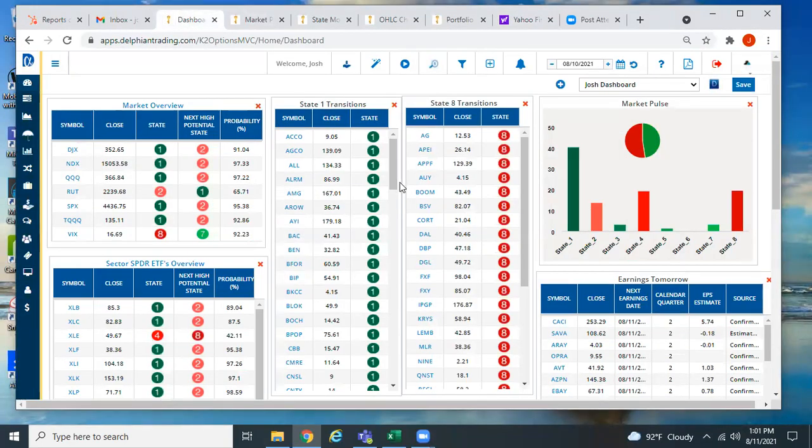Okay, for the market update, if you just look at the big board here, nothing changed. Russell is still in 2, everything else held in 1. The state ones have been climbing up. I think it was down in the low 20s, and now we're back up at 40, getting in the neighborhood of overbought, but not quite there.